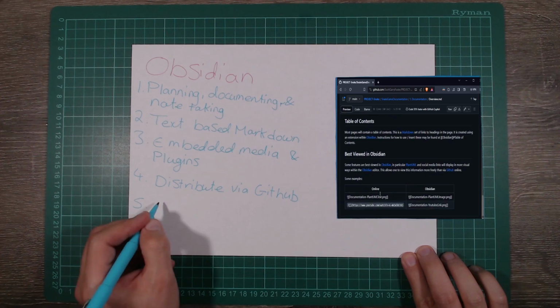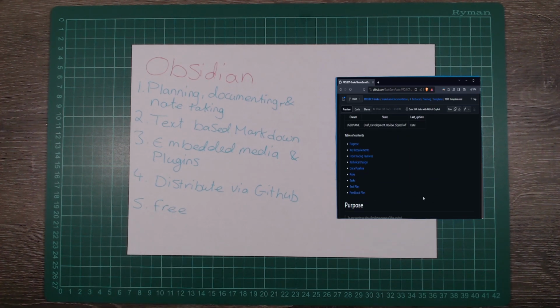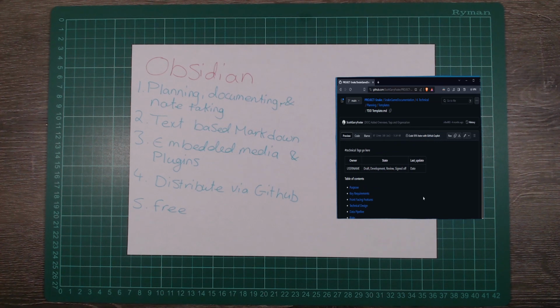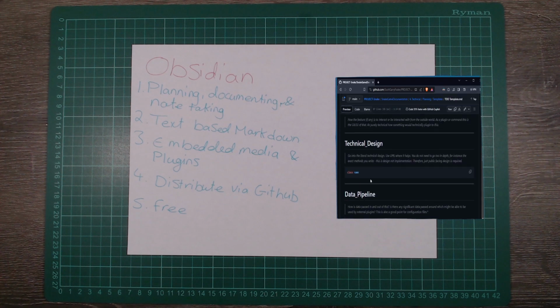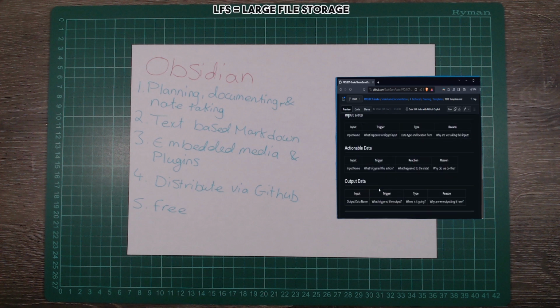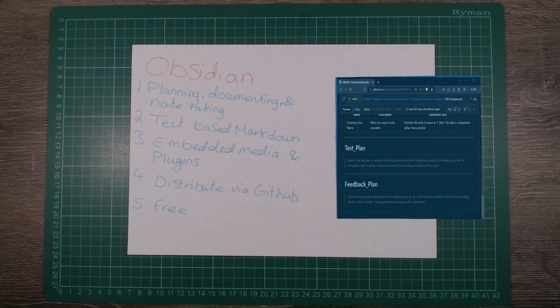The editor itself is also just free as well. You could just use it and then just create vaults, upload them to GitHub on free GitHubs if you really want to, because it's just text. You're unlikely to reach the large file system limit. It is my go-to for making notes inside of my independent projects.